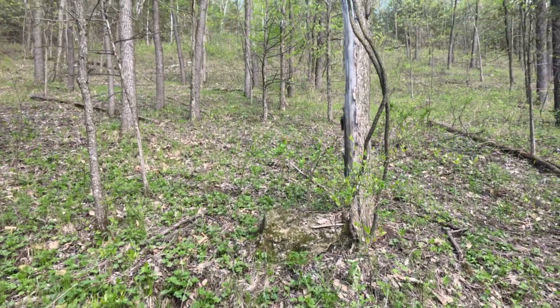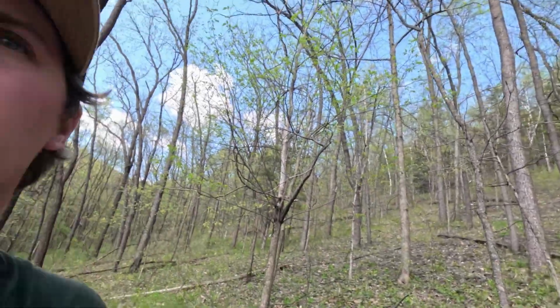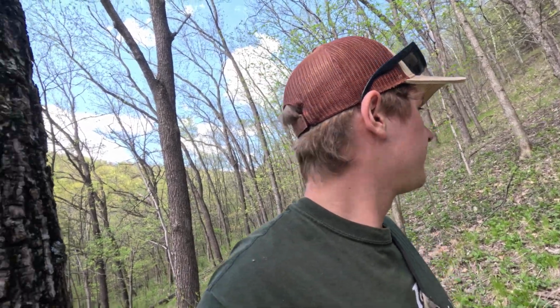Again, here's the tree right here. I see 2 more elms down this way, so I'm gonna work my way down and hopefully find some more. It's a little shadier down there, but that might be a good thing. If they are on this ridge, it means they hold a lot more moisture. It might sprout up a couple more.